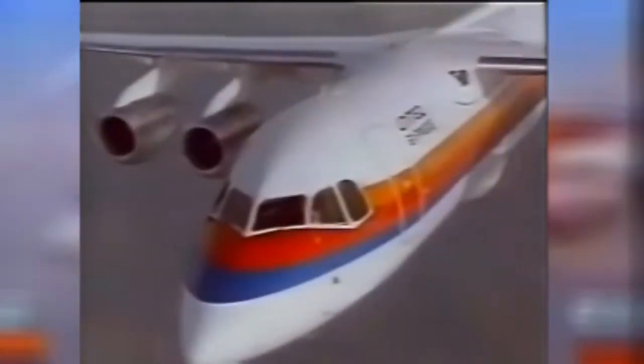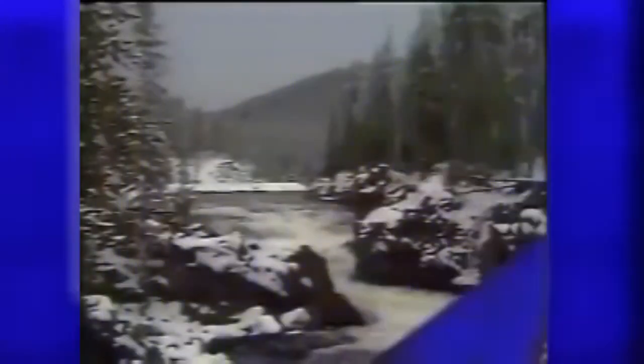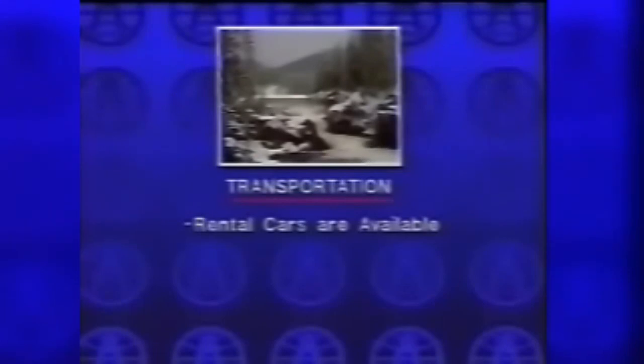United Express and other commercial air service fly year-round to all cities in the Yellowstone area, including Cody and Jackson, Wyoming, Idaho Falls, Idaho, Bozeman, and Billings, Montana. Air service is available to West Yellowstone, Montana from June to early September. Rental cars are available in all five cities served by year-round commercial air service.